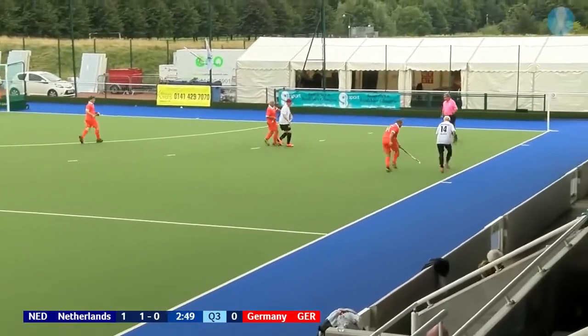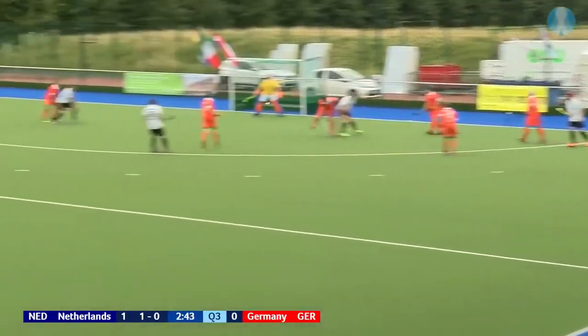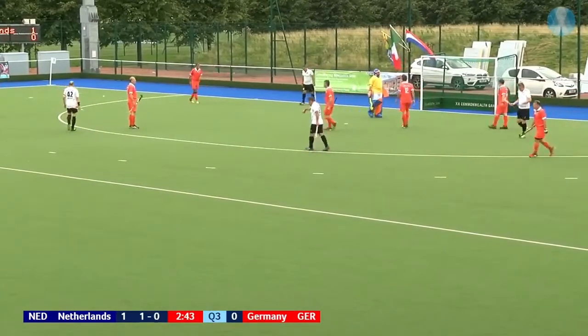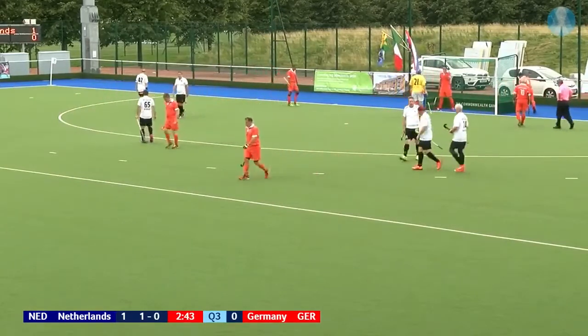Advantage because it wriggled up off Klopp's foot. And it goes to the clear away. It's got a penalty corner foot. And Germany getting a chance here as we get closer towards the end of the third quarter.